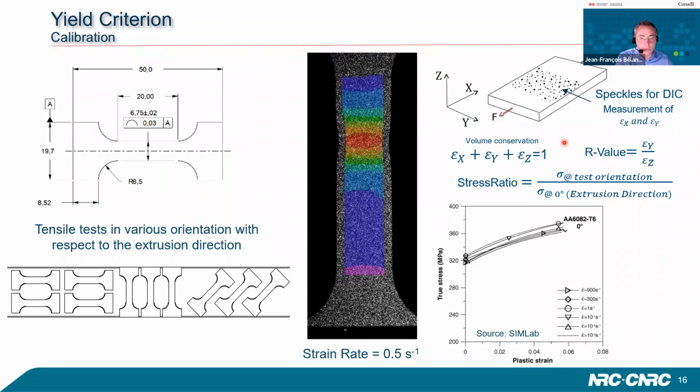And another piece of important information that can also be extracted from these tensile tests is the stress ratio, so that at every orientation we can compare the flow stress in this direction divided by the flow stress at 0 degrees, which is the extrusion direction. So to give you an idea of how the level of strength varies as a function of the orientation you're pulling your sample.